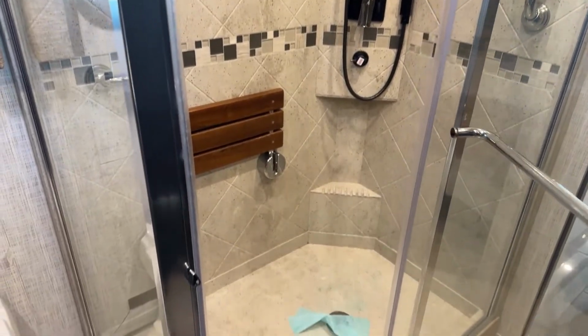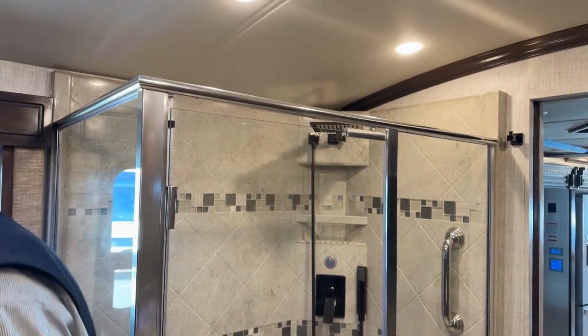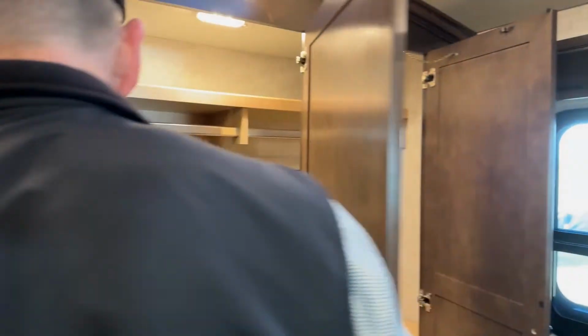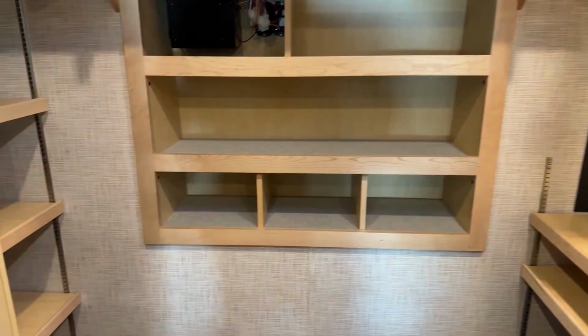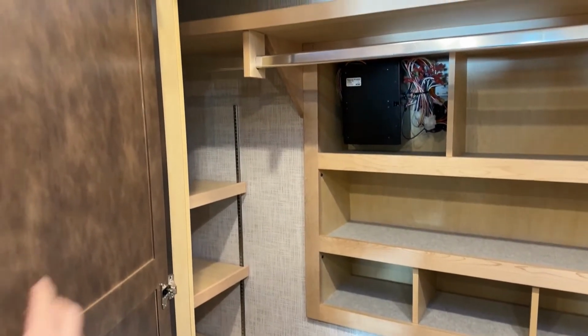Plenty of headroom, as this is a vaulted bathroom ceiling. You have to get the Dutch Star to take advantage of that ceiling. Really nice master closet. You'll lose this closet when you get to the 4081, which is kind of the shorter version of this, but the 4369 just gives you everything.